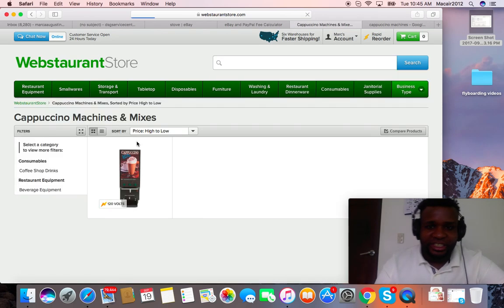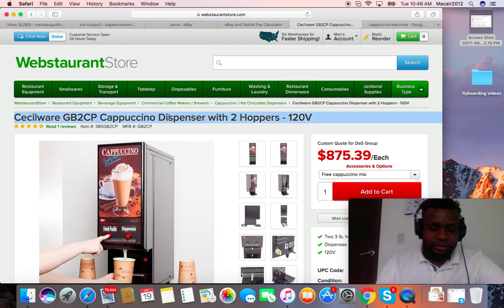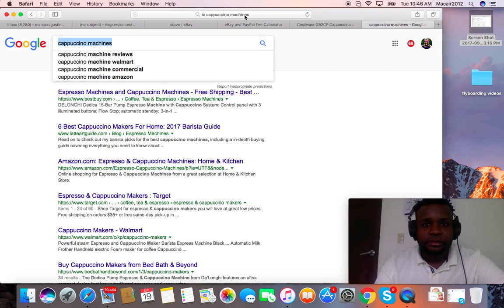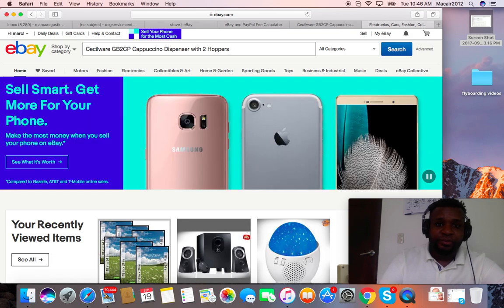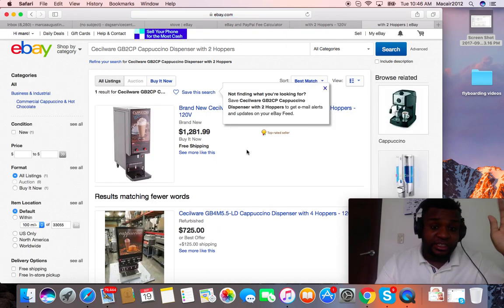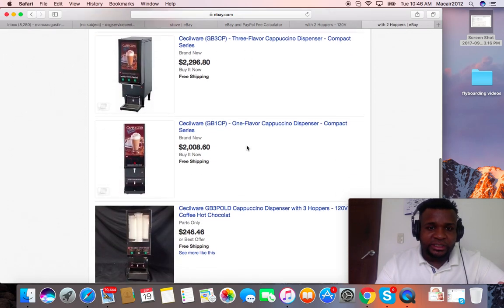Right, so cappuccino machine. So it's $8.75, right? Let's say I don't know if this sells, but I'm going to go on eBay and just check. I'm doing all of this to show you what you should do if you want to randomly list something. So right, there is someone selling this item on eBay, but none of them seem to have a lot of sales.